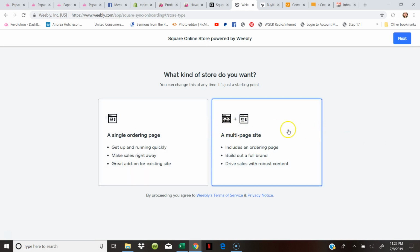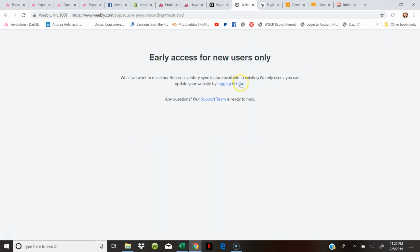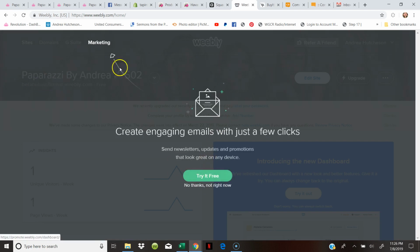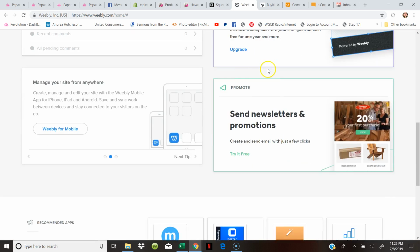Either way, it's fine. If you want to integrate, for example, join my team or things like that, that's what a multi-page site is for. So I'm going to click next, and then what is it that you sell? I sell physical items. Items shipped to buyer. So you're clicking next, and they're just creating that for you. And then you log in to your Weebly account. I'm going to say no thanks, but you guys, I haven't used this in forever.